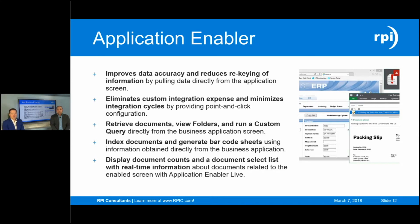Business systems can be configured without custom programming, scripting, or modifications. Application Enabler provides a toolbox to create integrations with virtually any application. So if you're working in an ERP and you want to look at an invoice, you can set up Application Enabler to first show you with an icon if there are any related documents in OnBase, and if you click on it, it'll pull it up within OnBase.